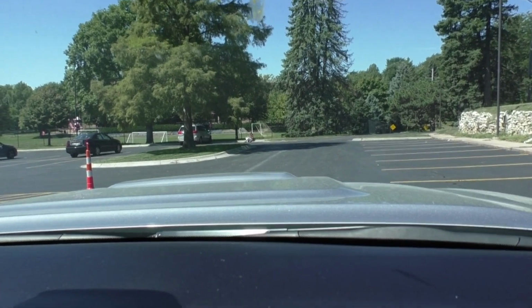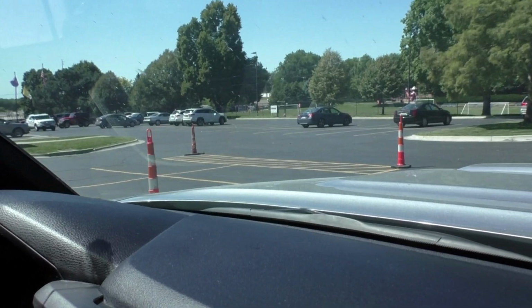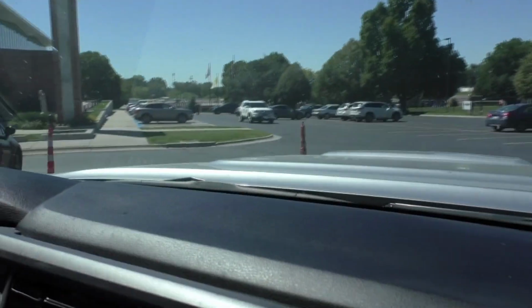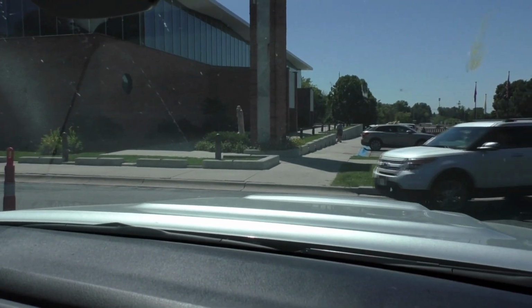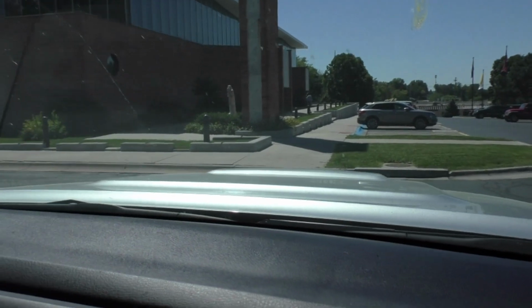Right now I'm assuming I've picked up my kids, and you can see the yellow at these last parking spots, so we're going to turn right through them. Now we're facing the church. There's a car coming, but this will not be the case when we're doing dismissal normally. All right, we're going to just make the loop now.